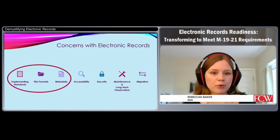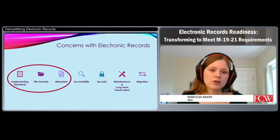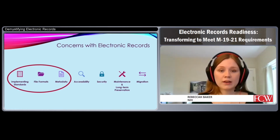So moving on to file formats, NARA has published guidance on preferred and acceptable file formats for all types of electronic federal records. Provide this information to all records management related staff. Recommend that staff consider file formats when procuring a system and identify what type of file formats a system or application can import and export.